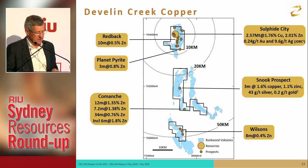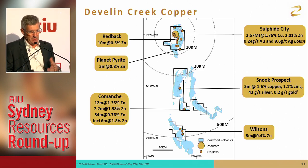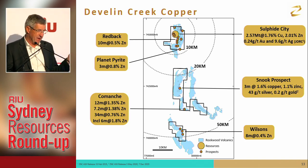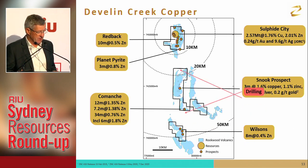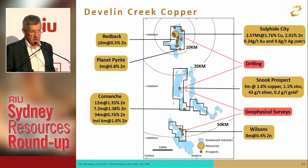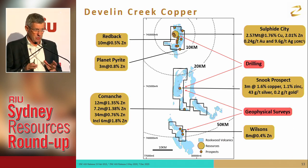At Sulphide City in the north, you can see we've got 2.6 million tonnes at just under 1.8% copper with zinc, gold and silver. We're actively drilling right now, and in fact, yesterday we announced that we had intersected a zone there of 16.5 metres of massive sulphides. So I'd suggest you have a read of that announcement. So we're actively drilling there, and we're actively drilling about 25 kilometres away at the Snook deposit. And at the same time, we're flying geophysics with drone mag. So this is a project that will develop over time.